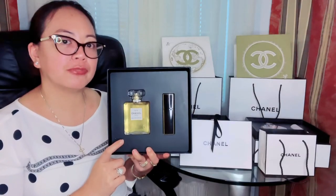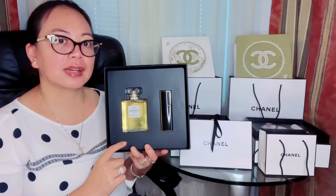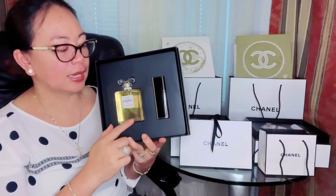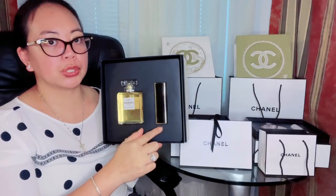The arguably iconic perfume collection is the Chanel No. 5. Chanel No. 5 is a very professional, sophisticated, classic perfume collection. I wear this only for my business meetings. I have the full size, the 100 ml, and the refillable 20 ml collection.